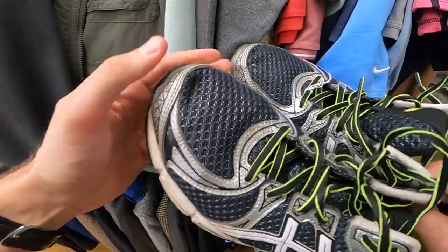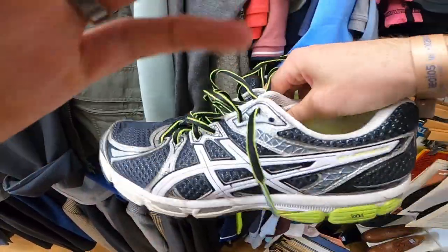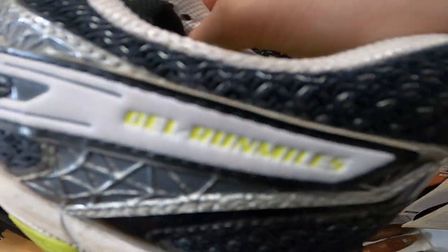And well, do you know what? I can give those a go. Size 10.5. Toes weren't coming up. Weren't any holes in the mesh. Laces were good. Yeah. They're going to be a winner.